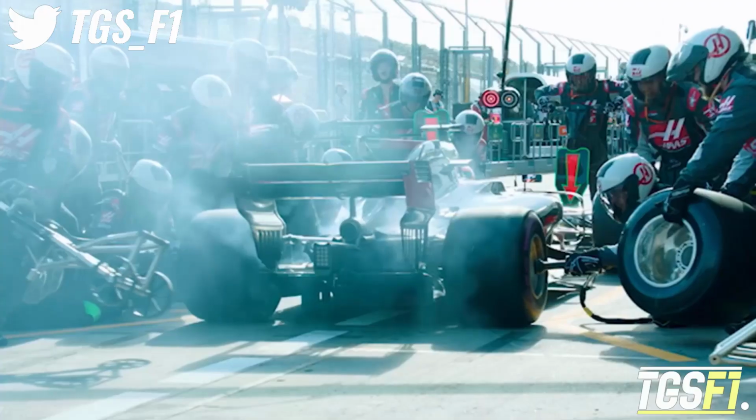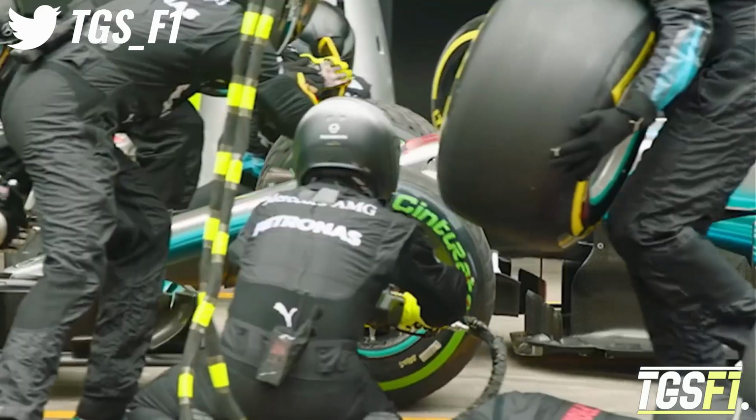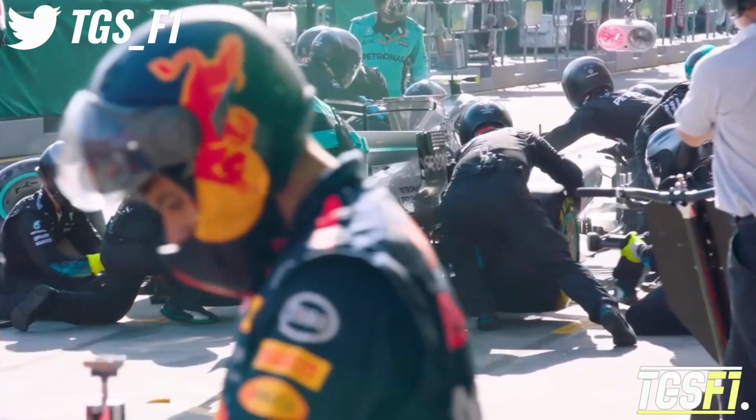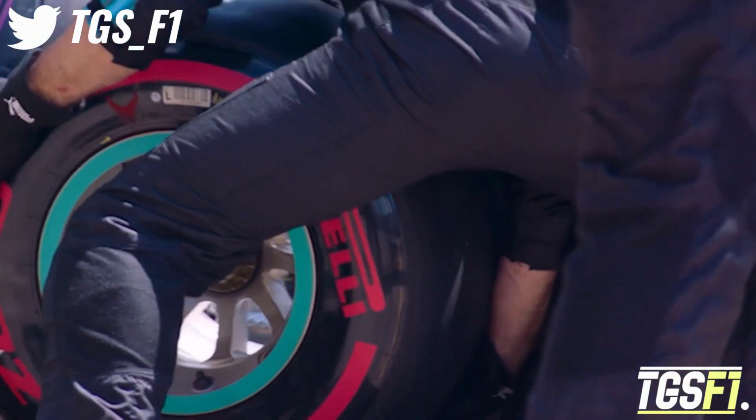But how does it work? What does it mean for the drivers? What does it mean for the teams? And what does it mean for their cars? So let's rewind to the start of any race weekend to have a look at how this occurs.